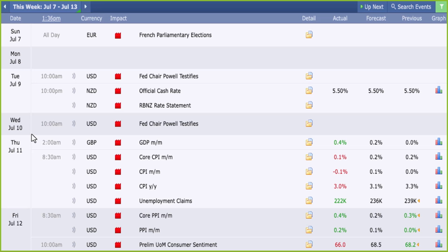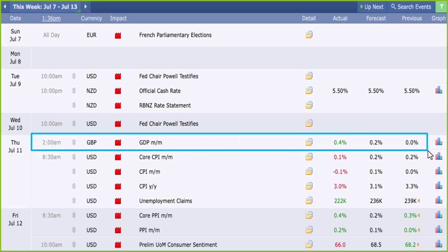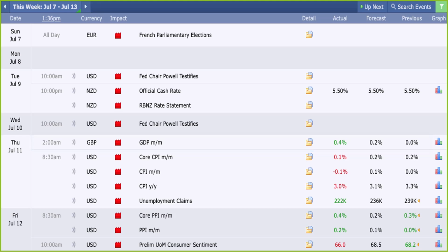Last report I want to point out, and I have been very bullish the pound, and I pointed this out. I said if this pound GDP comes out better than expected, it's even better. Sure enough, look at that print, 0.4 from a 0.2 estimate. Great news on the pound. Everything is going the pound's way. We had the election, we had CPI, we had GDP. Everything is looking good for the pound.